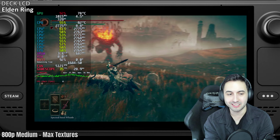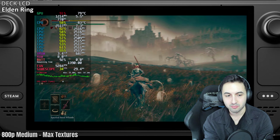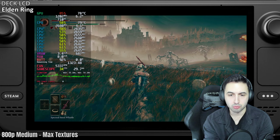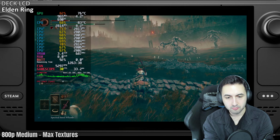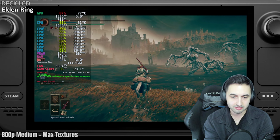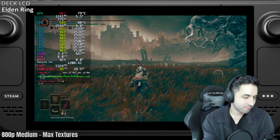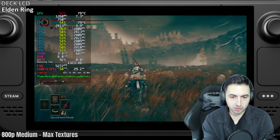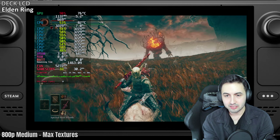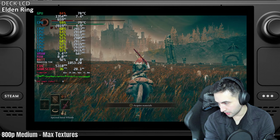I mean, look at this. Here it even drops in the mid-20s. Same happened with the dragon at the beginning of the game. So I get it that it's not all the areas running like this. But there is a lot of areas that you're going to be in the open like this, and it will drop to the 30s. So that's my issue with it.